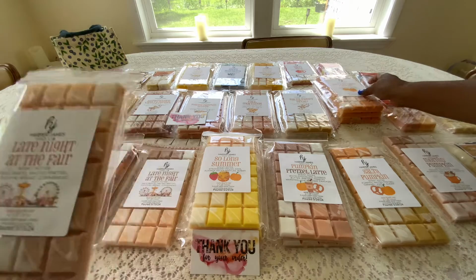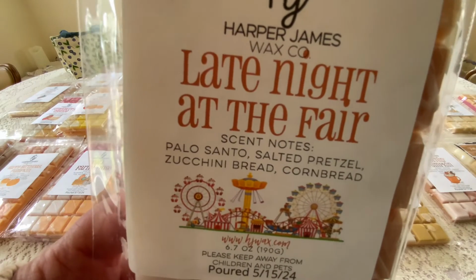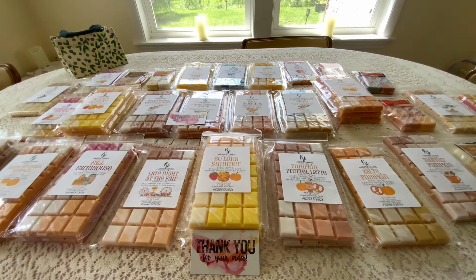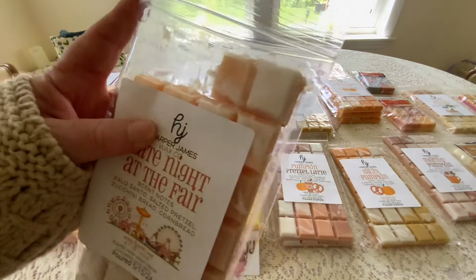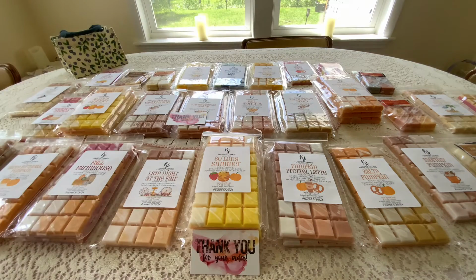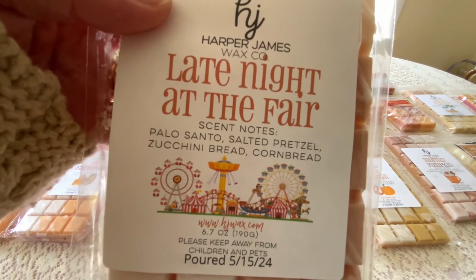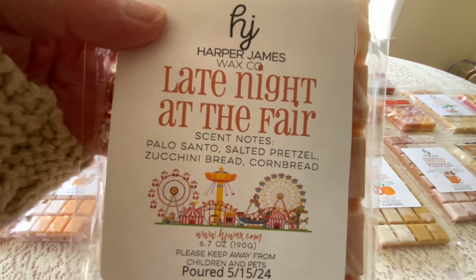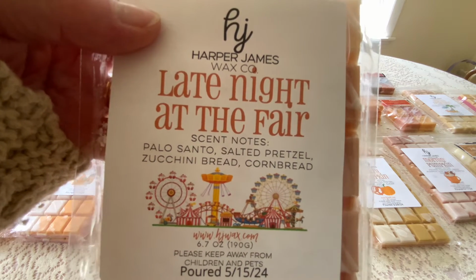Late Night at the Fair, another one of her Palo blends. Palo Santo, salted pretzel, zucchini bread, and cornbread. Ooh, cornbread. That sounds good. You can tell I'm hungry now. Yep. Thank you. And this one, I get the Palo. Her Palo is very soft. Oh, I get the Palo Santo, the salted pretzel. I get the zucchini bread and cornbread. I get cornbread. Yeah, I get cornbread.